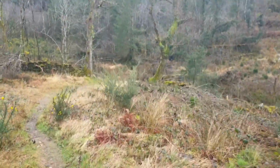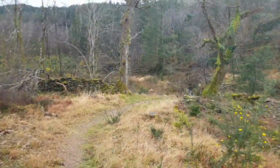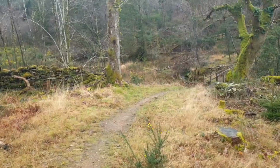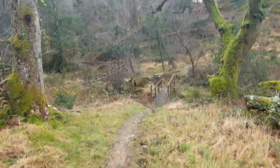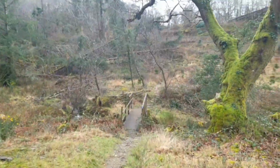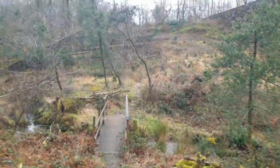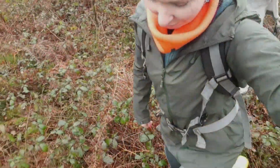Looking for the stream. That's supposed to be here just... Oh, here we go. There's the stream. So I know if I can find the stream, the adit's going to be just here. Within, well, meters away. That's all very civilized. Didn't even think so. Not many people hike here, but apparently there's a legit path and all. Brambles everywhere.